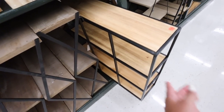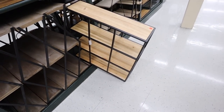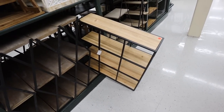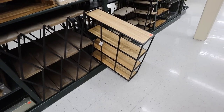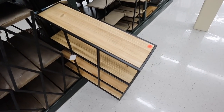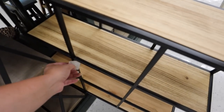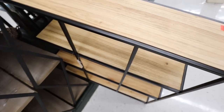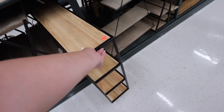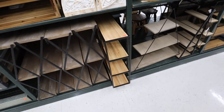It has the same window pane look as the mirror that I put in our guest bedroom that some people loved, some people hated, but that is decor. And this is $29.99. Wow, how much was it originally? $119. But I really do like this. I like the colors. I like the black mixed with the neutral wood tones.